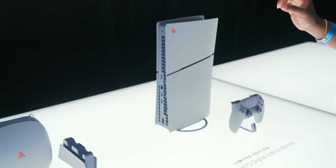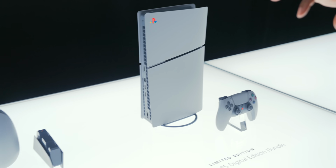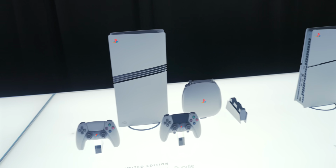So right now we've got the perfect opportunity to try out macro shots because there's a lot of fine details on these new PS5 Pros, 30th anniversary edition. So we're gonna see if we can get close-up shots without getting too close, because we're not allowed to touch.